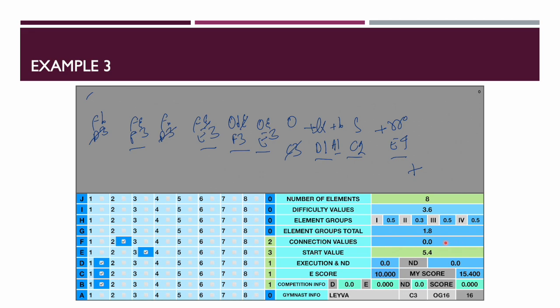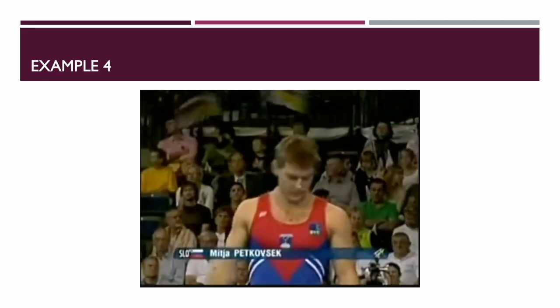I apologize again. The correct start value should be 5.5 because the stick bonus, the dismount was stuck, so we need to give this stick bonus. Sorry for that mistake. We're going to see example number 4. Again, a very old routine.